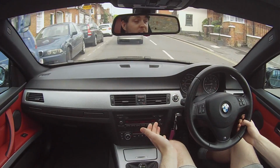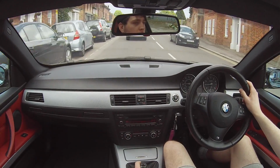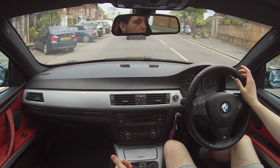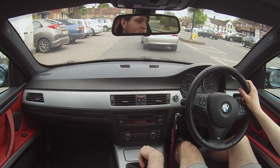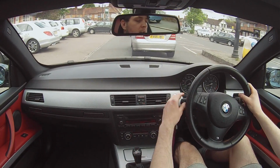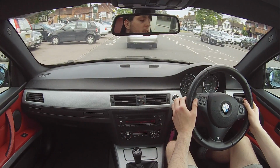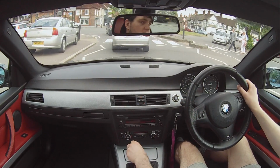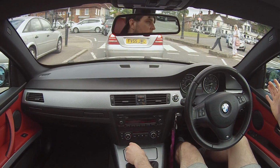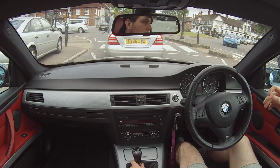Obviously, the running of this car, that's quite a big thing, I suppose, people want to know. So miles to a tank of fuel, we're looking at 250, 230, driving sensibly. If I look now, I am at 17 miles per gallon, which is not great, but I mostly do town driving. I rarely hit a motorway or any long journeys.